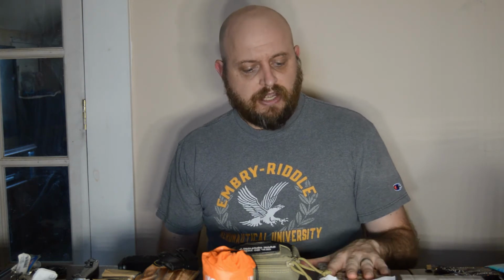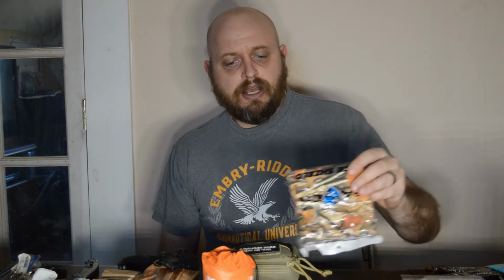It's not an N95 face mask, but I've tried N95 face masks in my go bag or my get home bag, and they just don't work. So I've got just this little filter mask here to help me with dust or cold.